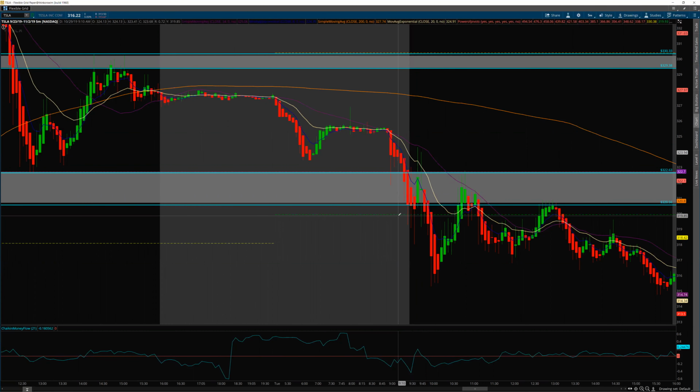And the mistake that I made was I got in on the push up. So when it dropped, I got in on the push back up here through the 322 area, got short, and faded it to the downside.